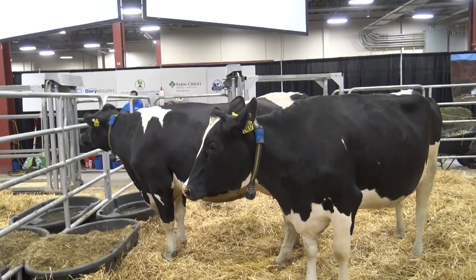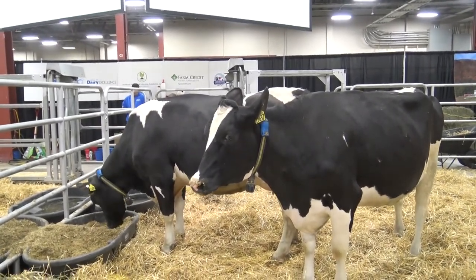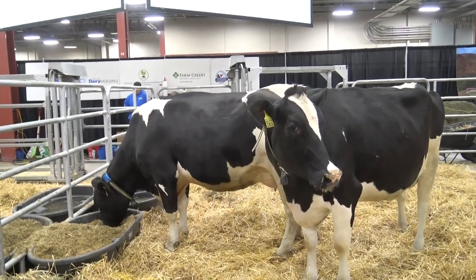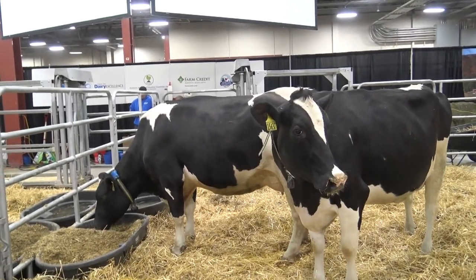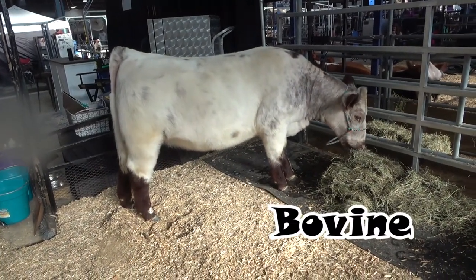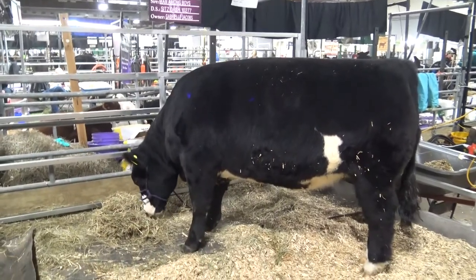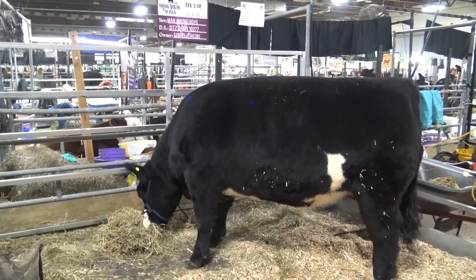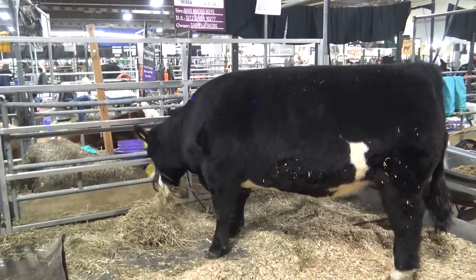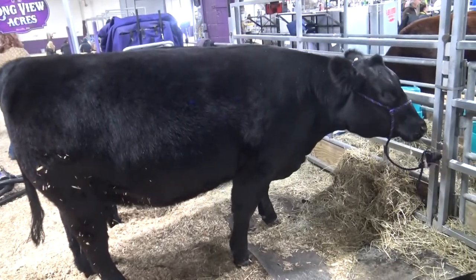These are the other two cows in the calving corner. And while we're on the topic of cows, let's look at more bovine. And just for fun, we have added title cards of words that mean, of or pertaining to, the animals in the video.